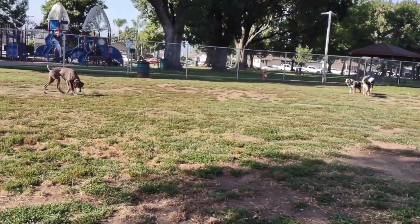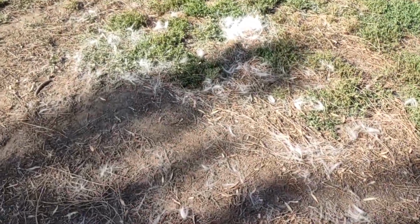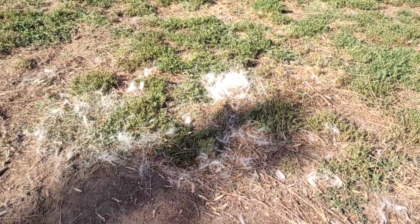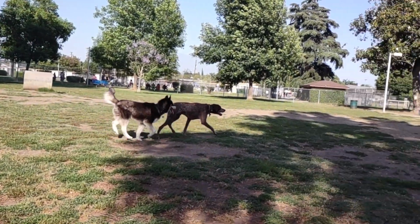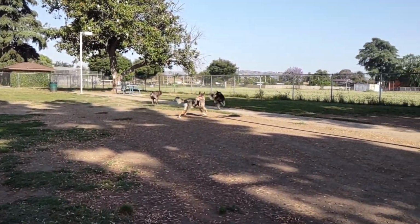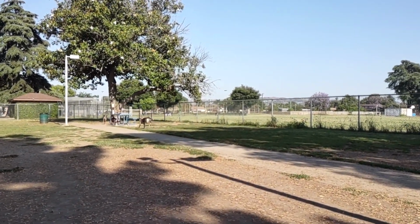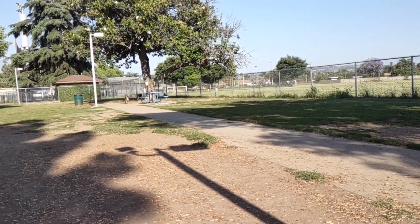I don't know what this is. Maybe somebody was shedding their dog, using a tool or something. That's kind of odd. I think I'm going to try to find out what that dog in the orange harness is. Interesting looking dog.